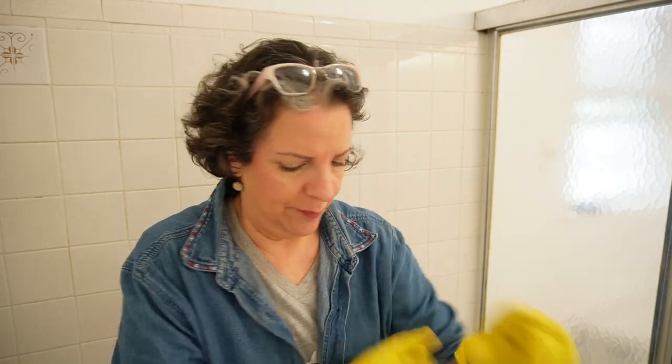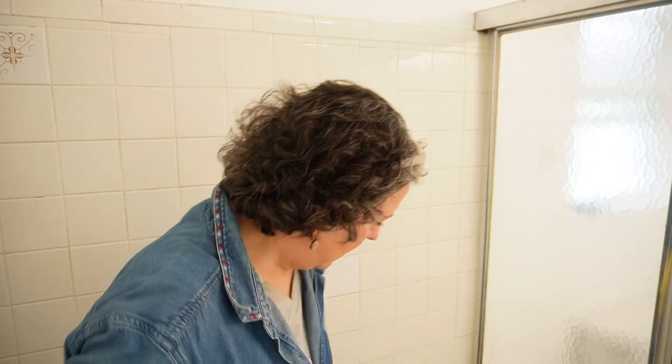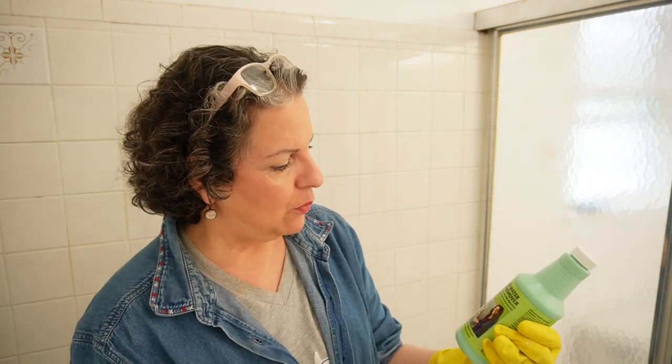Ceiling done, walls done, tiled walls done, except in here. So, oh look, gloves. Listen, I'm only using gloves because I know you're gonna get on my case. Bad enough I didn't use gloves with the CLR because this idiot right here read 80% plant-based and was like, oh, it's natural. Didn't read the part that says it's a skin irritant. Anyway, we're gonna try this hard water stain remover.